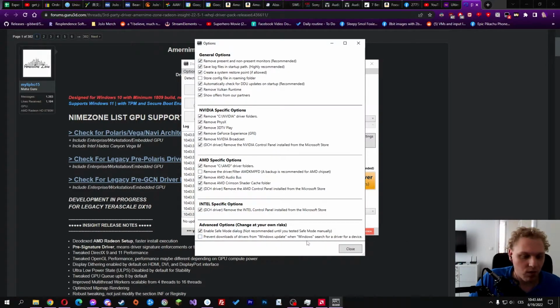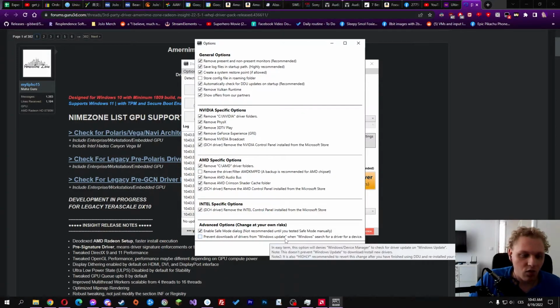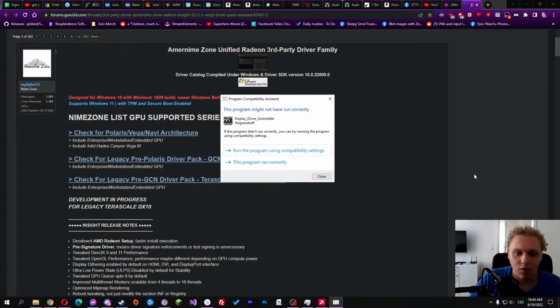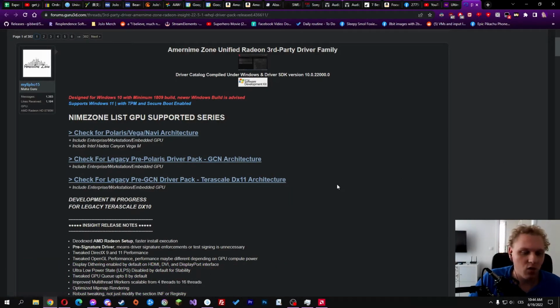What this basically means is it prevents any other drivers from being downloaded. I do not have this ticked because I don't use it as much. I can just tick it and it will do the same thing. It will also add some extra things. So you could use DDU, which is Display Driver Uninstaller, which I just showed you, to do the same thing. It's actually a bit more reliable than the Windows thing itself.